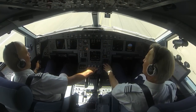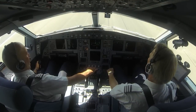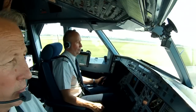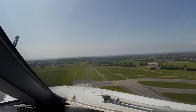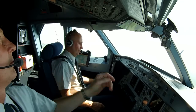Man flags SRS. Thrust set. Checked. V1. Rotate. Thrust climb. Pack number one is on.